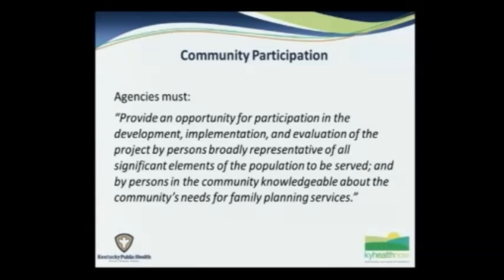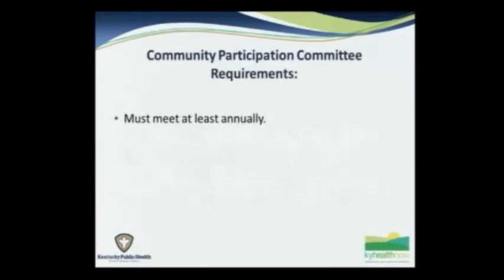So that's one thing that I think is important, that we want to make sure we get people on board who understand the purpose of the family planning program and why it's needed. And it may just be a matter of taking someone in and educating them before you join them to the committee, because they may just not be able to connect those dots. The only other requirement for the Community Participation Committee is that it meets annually. So that's why we do the I&E committee annually, because we're doing our community participation as part of that.